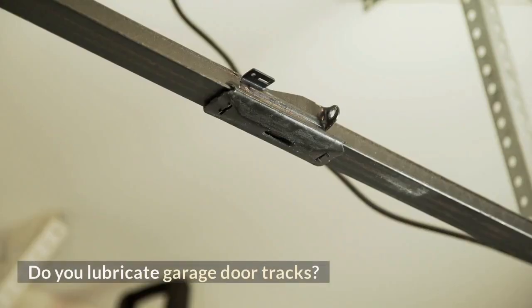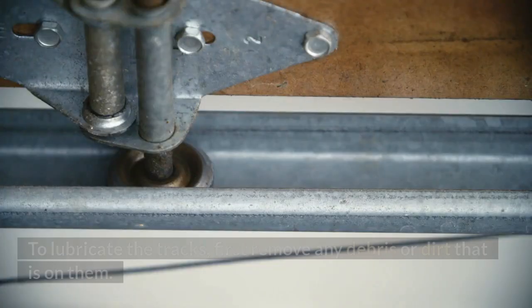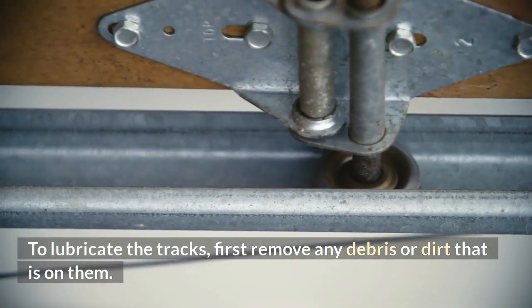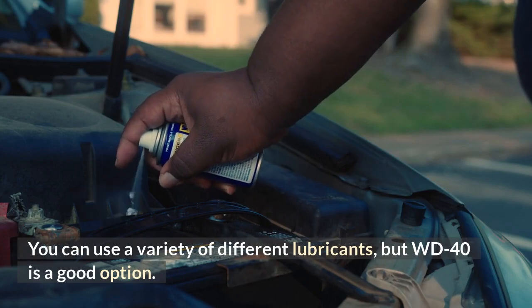Do you lubricate garage door tracks? Lubricating your garage door tracks can help them keep clean and working properly. To lubricate the tracks, first remove any debris or dirt that is on them. Then apply a thin layer of lubricant to the tracks. You can use a variety of different lubricants, but WD-40 is the best.